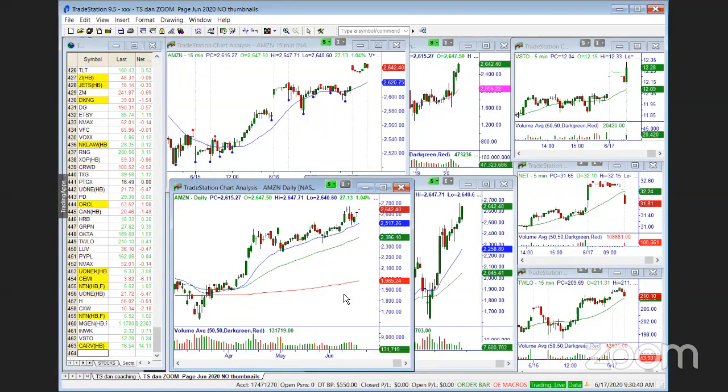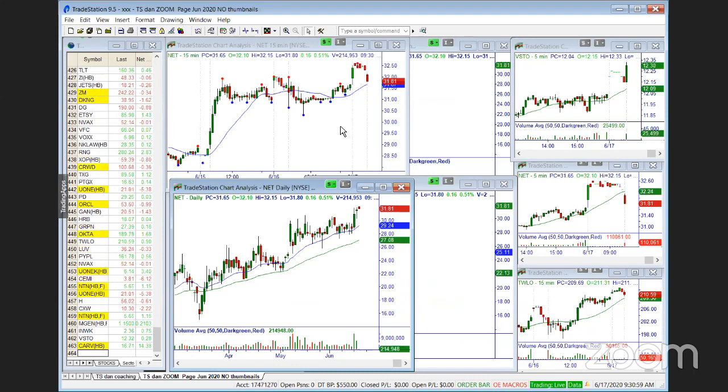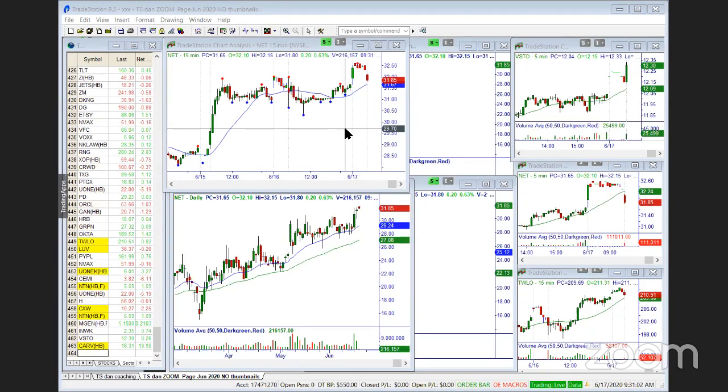George, yeah, I sent to our Telegram folks possible Amazon put spread, but I'm doing nothing as the market's pulling in here. Net, I'm going to tighten the stop to this 15-minute pivot, 31.22. Clausen, as I said, 5-minute low.